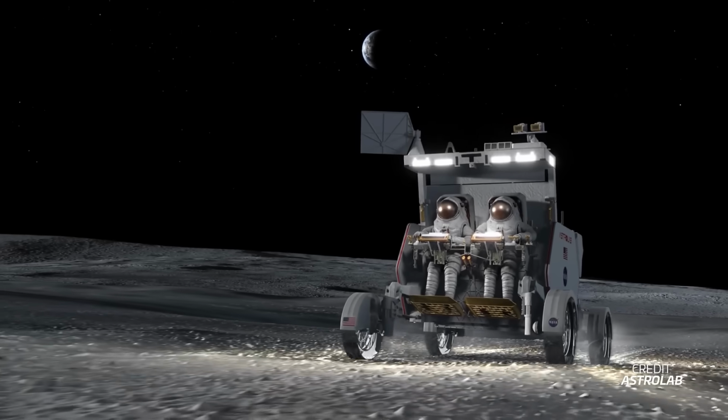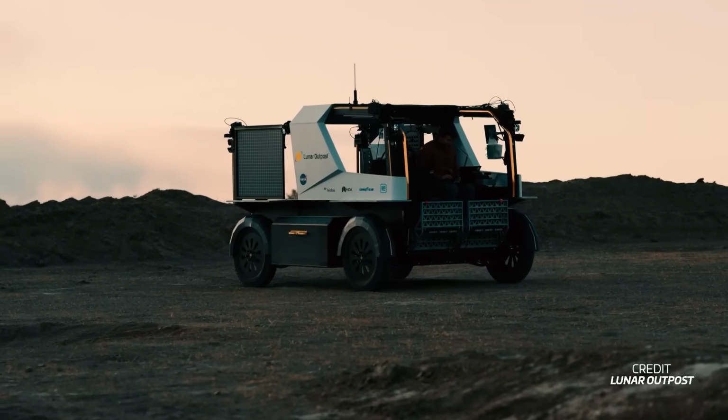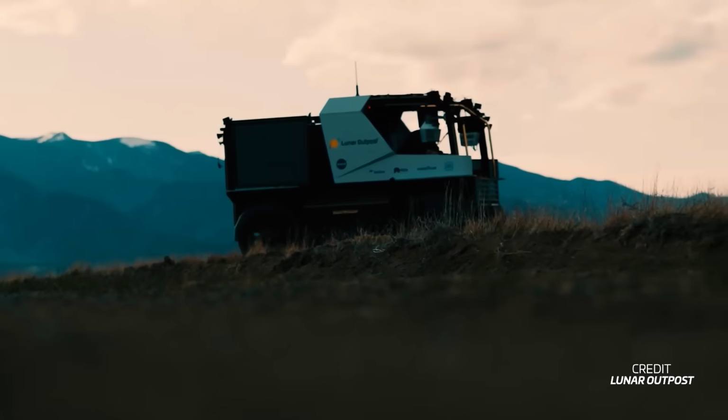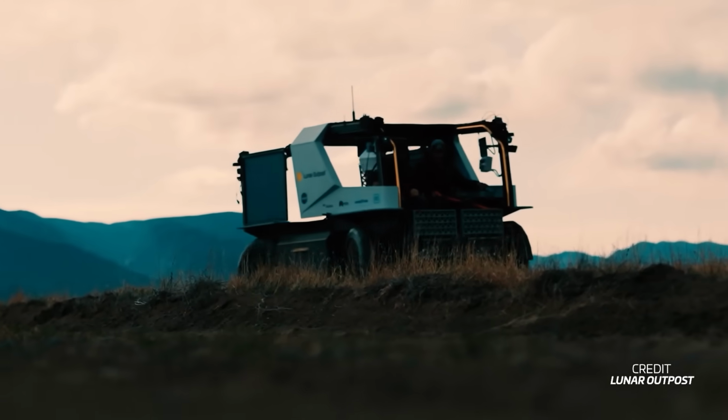Currently, there are 3 companies in the race to build it. There's Astrolab with its Flex rover, Intuitive Machines with the Moon Racer, and Lunar Outpost is working on a rover named Eagle. NASA plans to award a demonstration mission to at least one of these rovers by the end of the year.